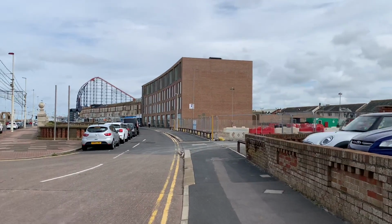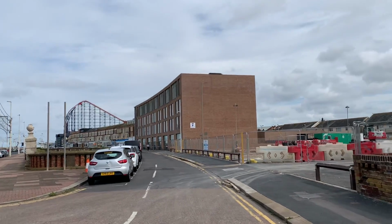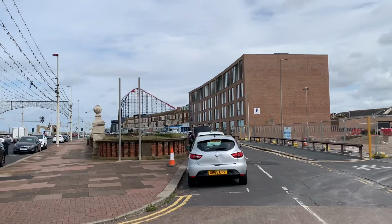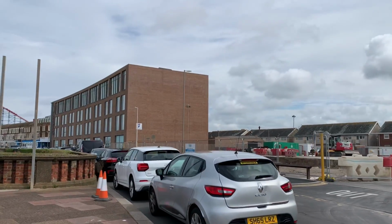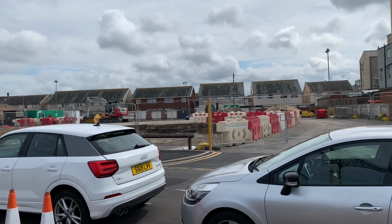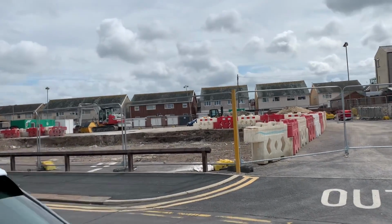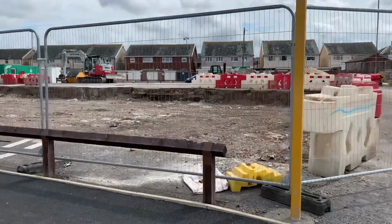So we've got two, if not three, of these lovely crescents along the seafront, which have nice gardens that give a little bit of space between the main road. And this is the Hampton by Hilton, and this is being extended. As you can see, they've started chopping the car park out to build the extension. We'll just have a look and see exactly what's happening.